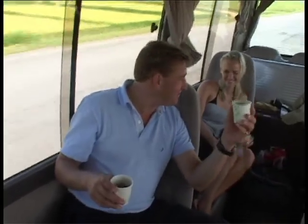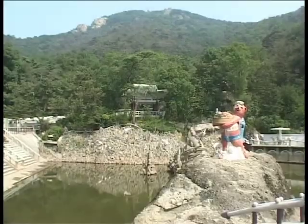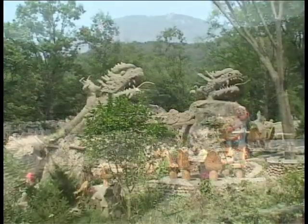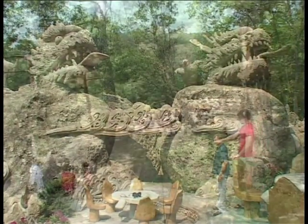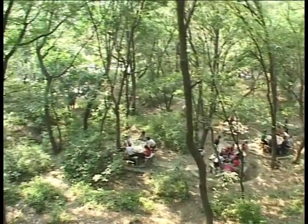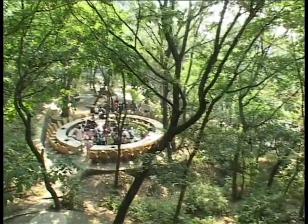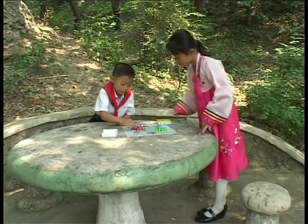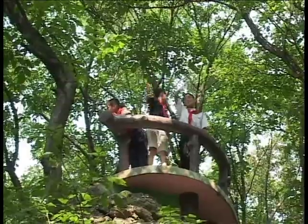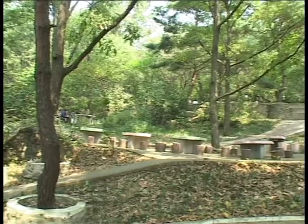Leaving the border behind us, we head north back towards Pyongyang and stop at the newly opened Dragon Mountain Picnic Park. Huge dragons and well laid out picnic tables and chairs are spread amongst the trees for anyone to use. Family groups and children have fun in the surrounding park as our local friends prepare a superb barbecue lunch for us.